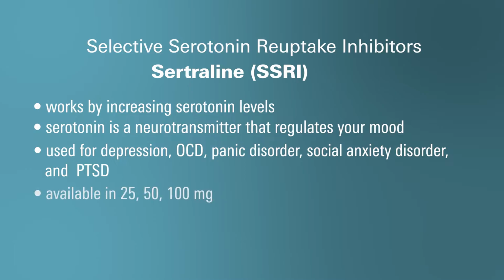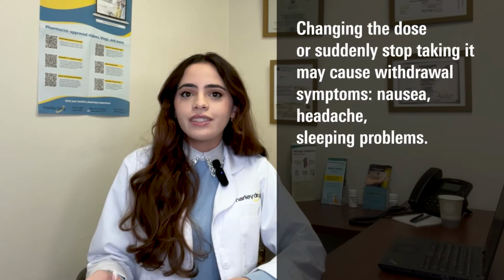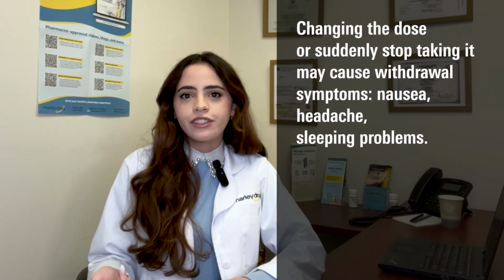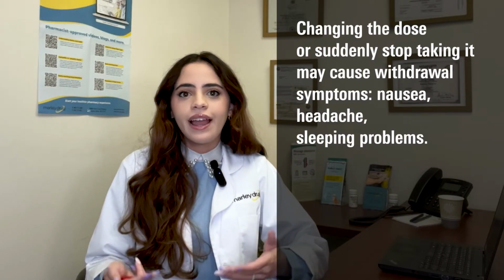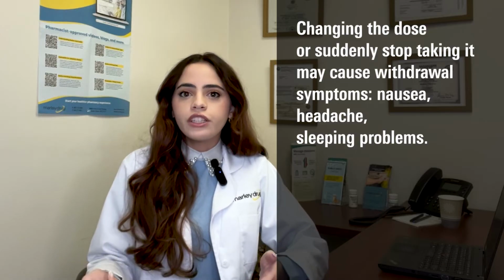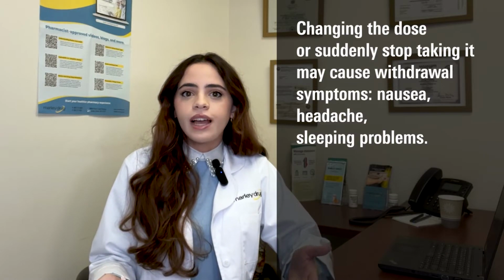Sertraline is available in a tablet form with dosages that range between 25, 50, and 100 milligrams. It can be taken with or without food, but if it upsets your stomach, then it's best to take it with food. It's important that you don't change your dose or suddenly stop taking Sertraline without talking to your doctor first. Doing so can cause withdrawal symptoms such as nausea, headache, and sleeping problems. So follow your doctor's instructions to lower or taper your dose slowly over a period of time to stop this medication completely.